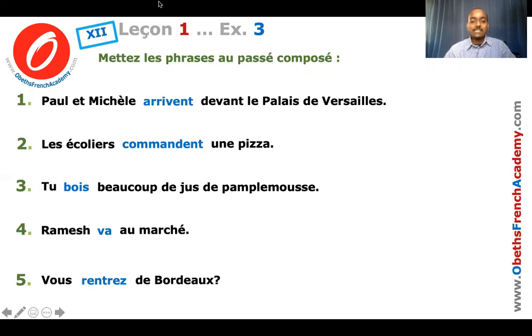Now, can you see in the question, in the actual sentences, all these 5 verbs, which I've highlighted in blue, are already conjugated in present tense. What we're supposed to do is change from present tense to passé composé. First, let's identify the verbs. The verb is always placed after the subject. The subjects are in the first position, and the verb takes the second position.